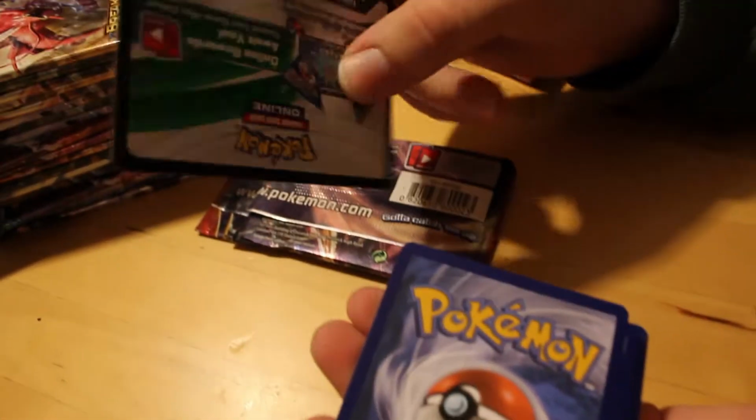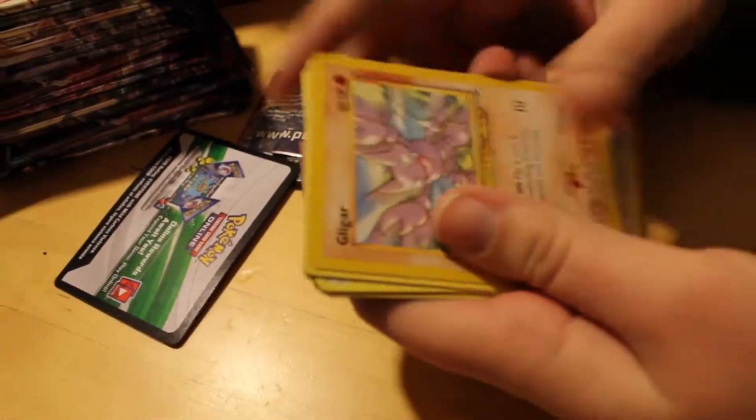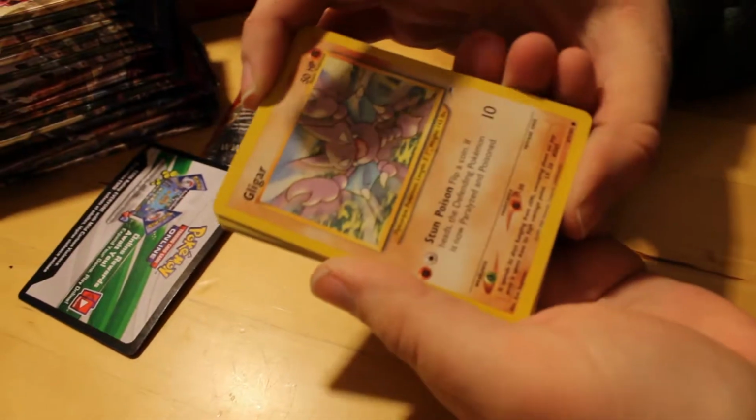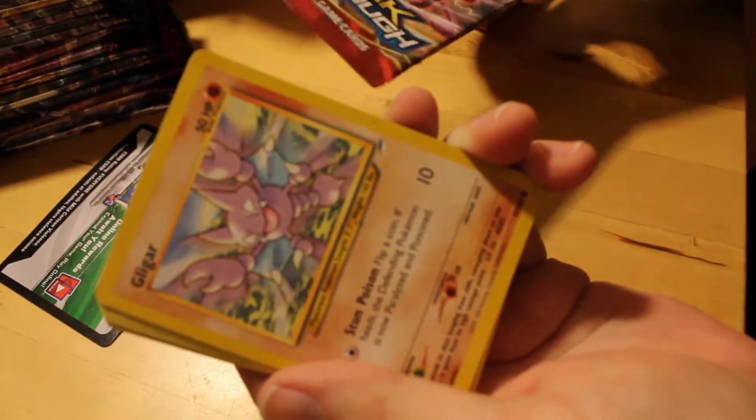So I pulled these cards out of here, and there should be a holo rare or higher in here because it has a white code. Immediately I noticed that the first card in here, if you could see that little symbol, is not in fact from Breakthrough.